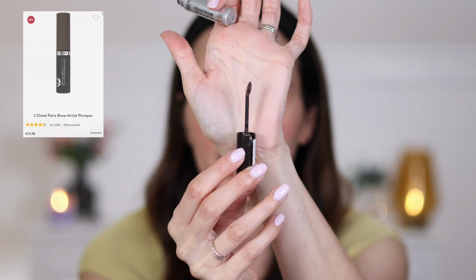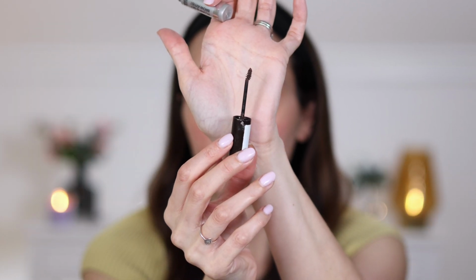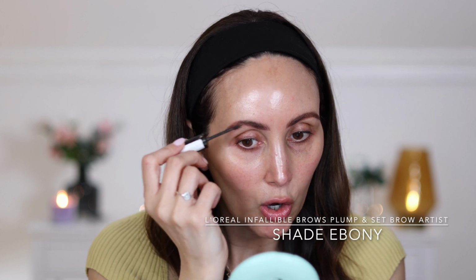And I used to like to use this, not necessarily for the setting ability, I mean, it does set them fine, but it actually has little microfibers. So this is the size of the wand, and I just think that's absolutely perfect for brows. This is in Ebony also. I'll just set the hairs in place, and I always do my brows first.